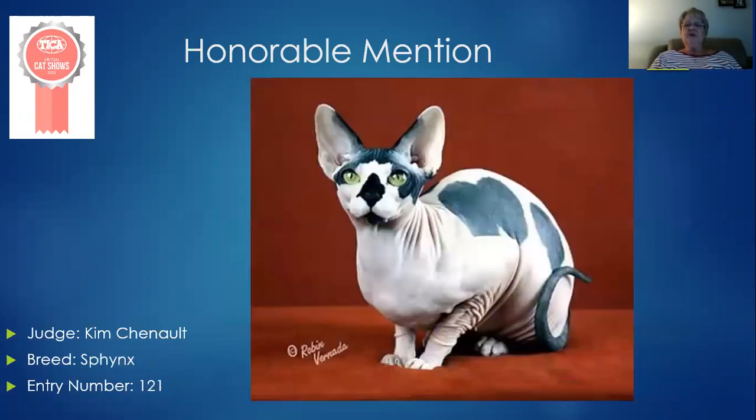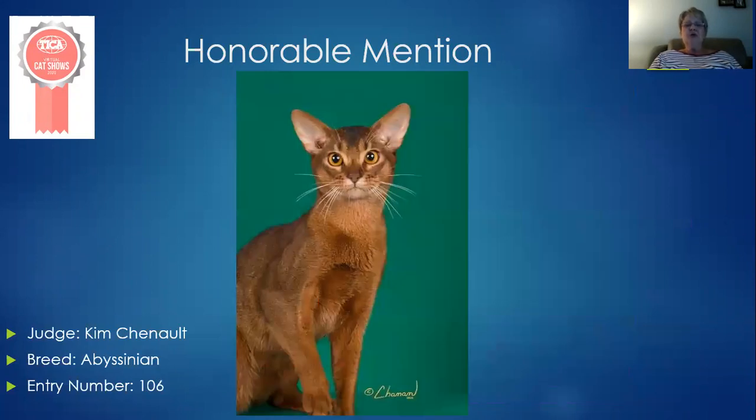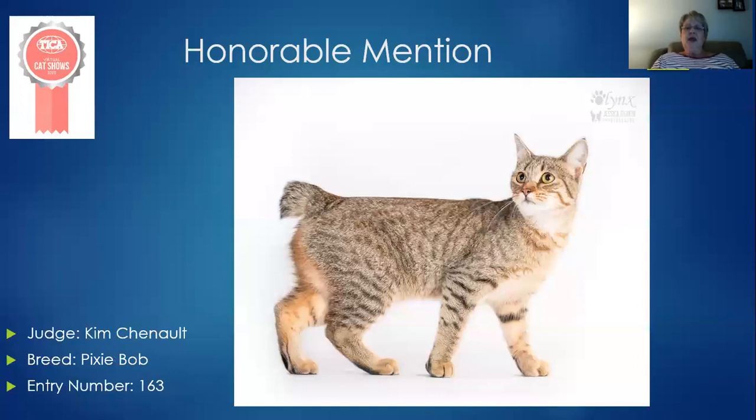Honorable mention, this beautiful black and white Sphinx. Honorable mention, gorgeous Ready-Ticked Abyssinian. And this Pixie Bob is absolutely stunning. Gorgeous example of the breed.